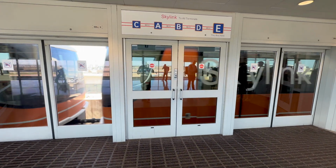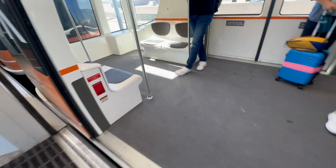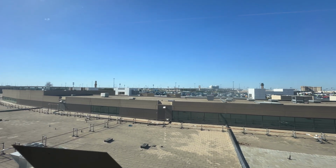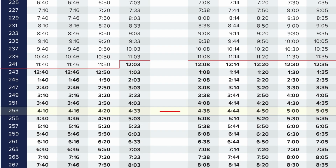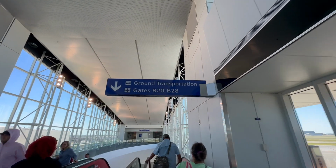The Skylink runs every couple of minutes. It's coming by there, so just hop on, and it's a 5-10 minute ride, depending on how far away you are from B, to take you over to Terminal B. This all depends on making sure you're there by 4:10. The last train to get to Fort Worth is at 4:10 from DFW. So as long as you can do all this before 4:10 p.m., you're good.